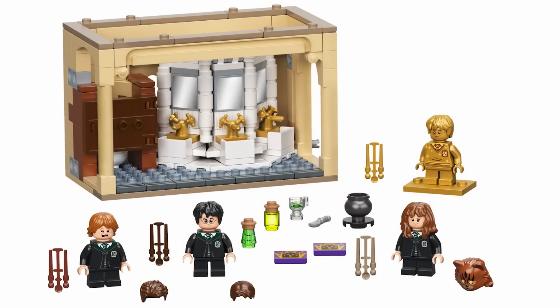And I am really impressed by this set, if I'm being honest. I had very low expectations, but I really love the design of the bathroom there. I love the sinks with the mirrors. That looks really cool. You do have a little toilet there in the back as well. And the figures that you're getting here are pretty neat.